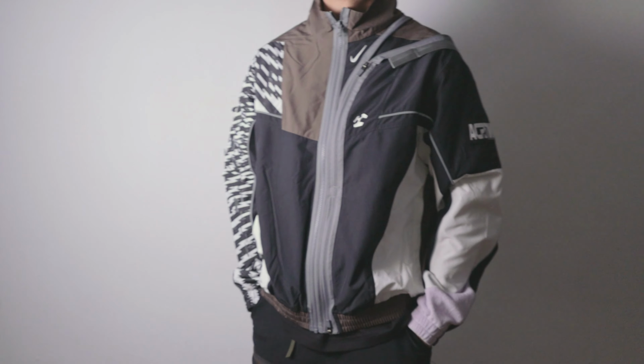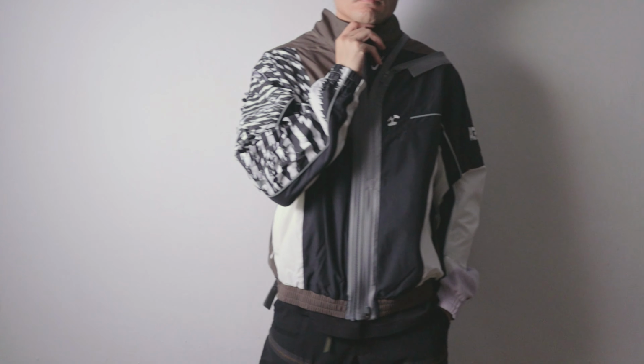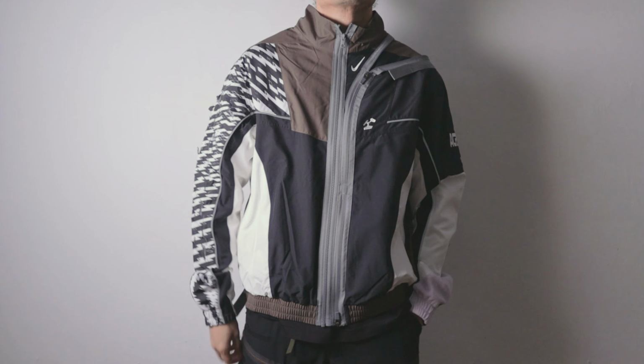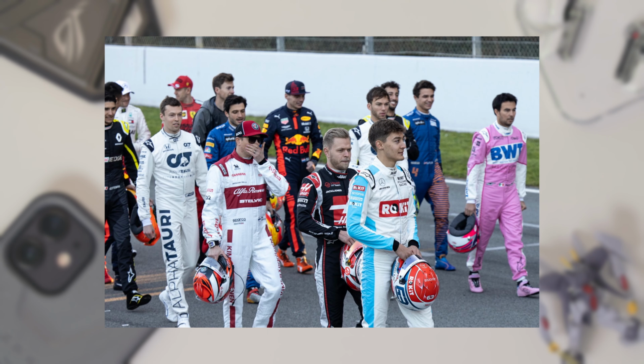The overall silhouette of the jacket is pretty much based off a traditional track jacket, which gives out a more athleisure look, and if you do have it on together with the matching bottoms, it does have this very cohesive uniform look, which does remind me a little bit of a racing car driver's uniform.